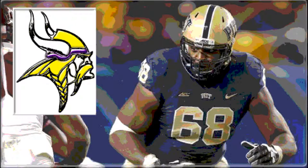And it looks like the Vikings got a really good player right here who should help them out in the trenches. And we all know that in the trenches is where football games are won and lost. So you really never go wrong when you're picking on the offensive line or defensive line. You can always add depth at those positions. So I thought it was a good pick by the Vikings right here.